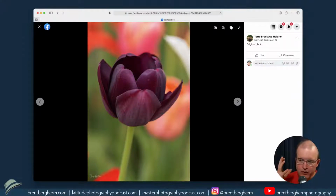Then this tulip, this really rich colored tulip, is just wonderful with its subtle textures. The texture is coming through, a little bit of moisture coming through, the shape, the forms, everything coming through very nicely.